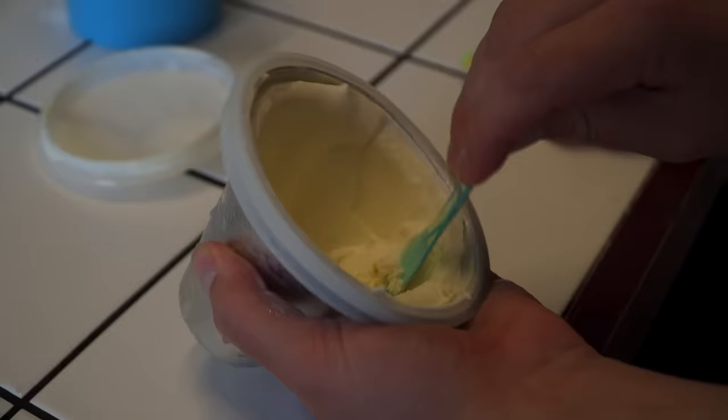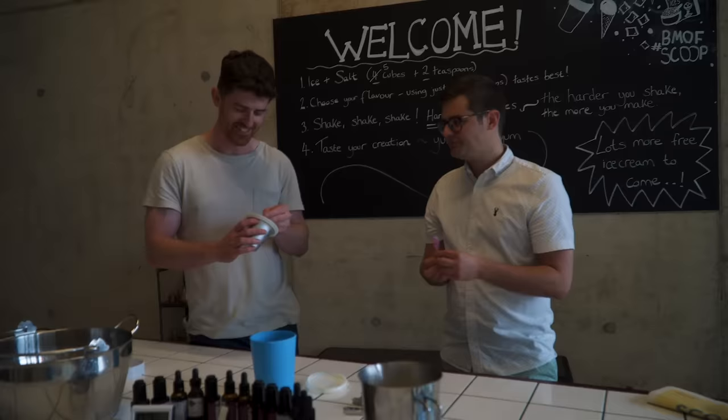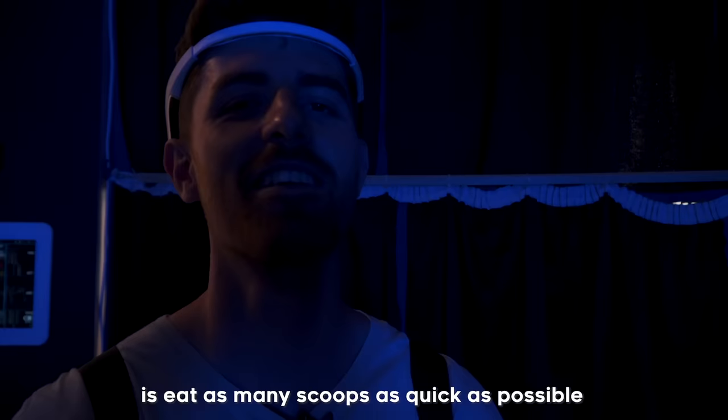So this is our new concoction, cumin and orange. That's great. This is your science technology crown. Okay. So if you could pop it on for me and face this way. So Ben's got this device on his head that kind of visualizes his brainwaves and he is now eating ice cream and his brainwaves are going mental over it. He obviously loves it. What we want you to do is eat as many scoops as quick as possible and see what brain freeze looks like.